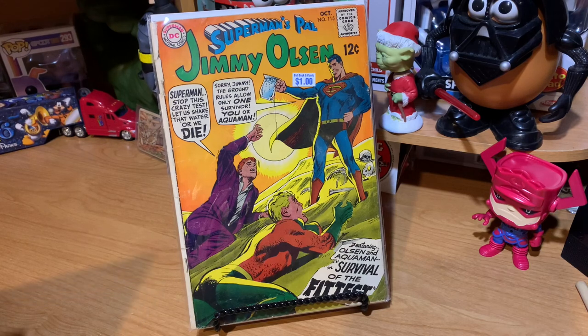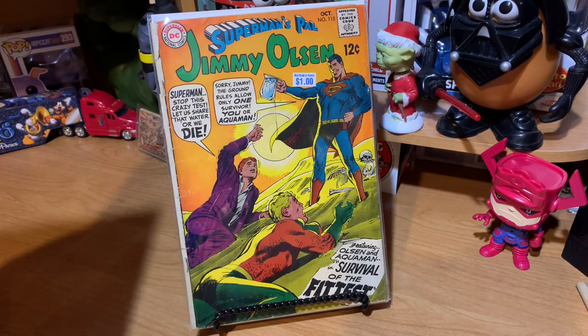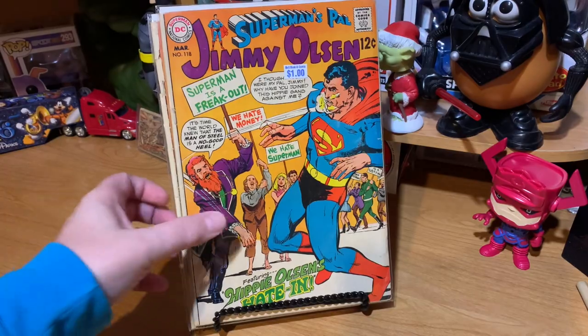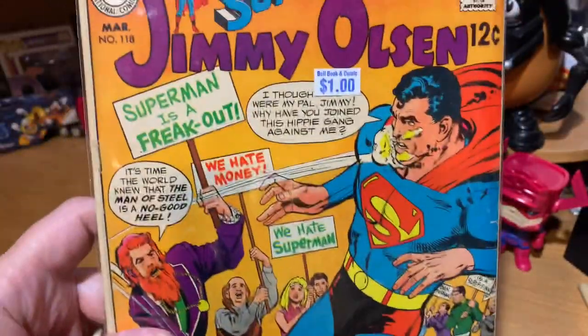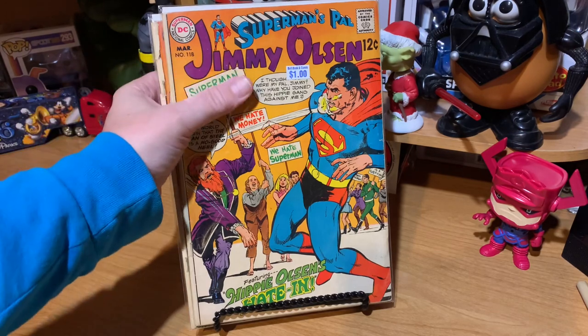Next, we've got Superman's pal, Jimmy Olsen, number 118. This is the Hippie Haven featuring Hippie Olsen. They're all Hippie Haven on Superman. You believe that? Those low-life hippies.